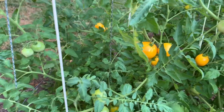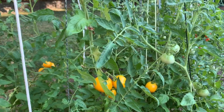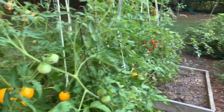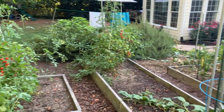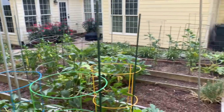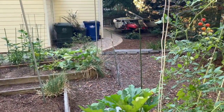It's kind of jungly down in there. It's kind of a hunt to find them. But they're really coming in strong right now. And that's about all that we have going on right now. Tomatoes, peppers, a little bit of cucumbers, a little bit of squash still. And hopefully we'll get some green beans to come up and some carrots to come up.